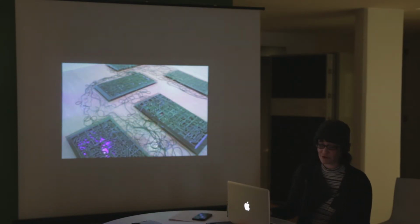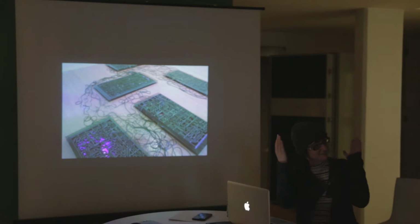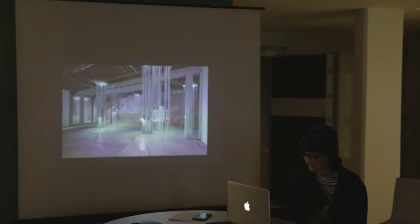And you will see this is a normal theme of mine, that things change from being on the wall, to from the ceiling, to being on the floor. I like to use all surfaces. All right, and this is called Survival Tactics.